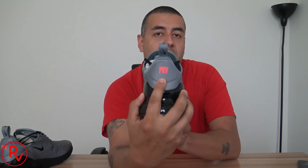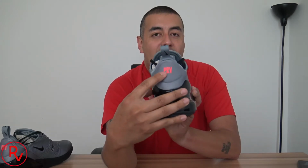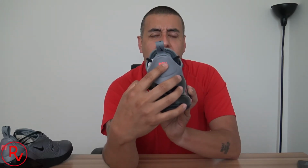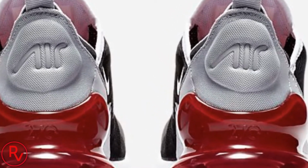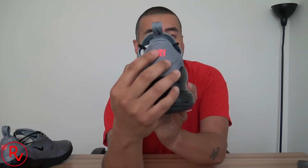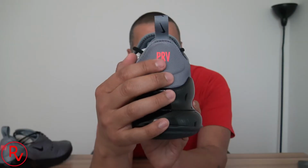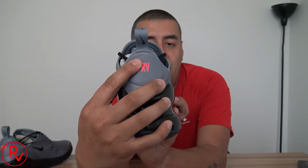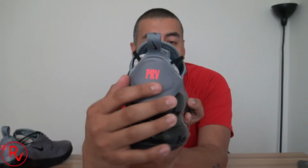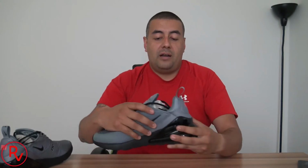The only thing with this is, if you look at an actual 270, on the back here where it says Air, I believe, it actually has it indented in there, and this looks like it's just kind of pasted on there. They kind of did it cheaply, which I was kind of disappointed in. It feels like if I push hard enough and peel down on this, it's going to peel the letters. So I don't know how long that is going to last on there. Hopefully it lasts for a good amount of time.